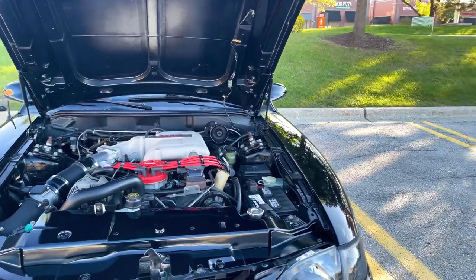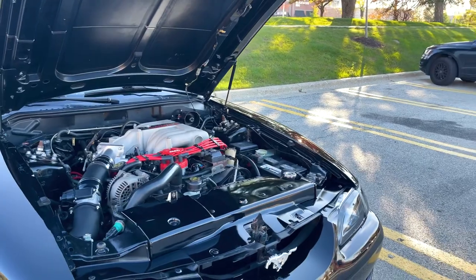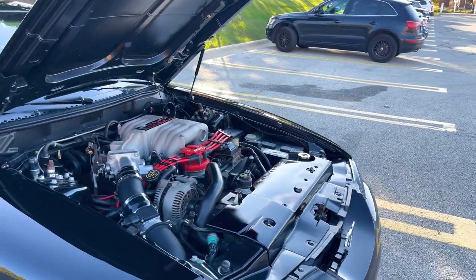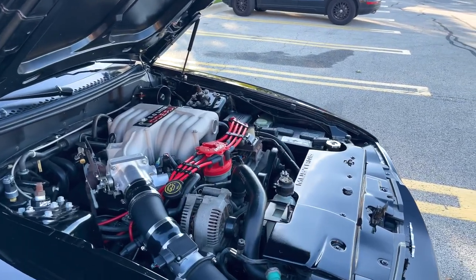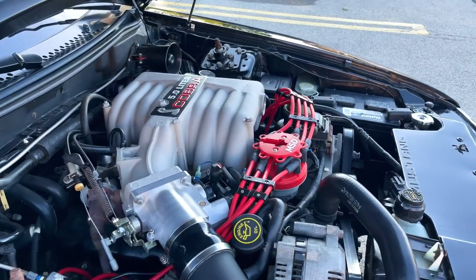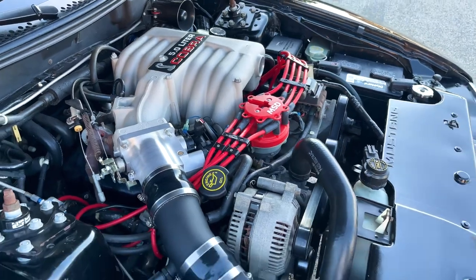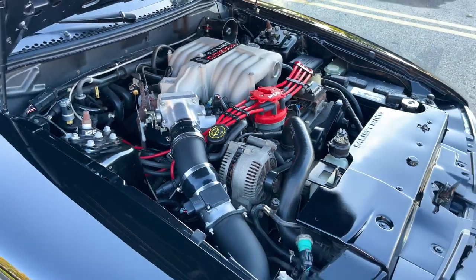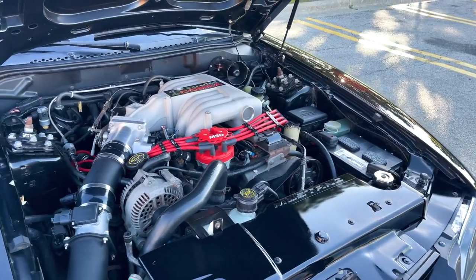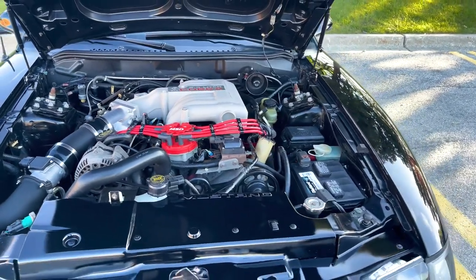It's fully built. It has SR Performance cold air intake, 75 mil throttle body, along with a 5.0 Cobra lower intake manifold. It also has shorty headers. I put that brand new MSD spark plug rotor cap along with the spark plug wires. It's on 3.55 gears. And yeah, it's also on full coilovers with caster camber plates.